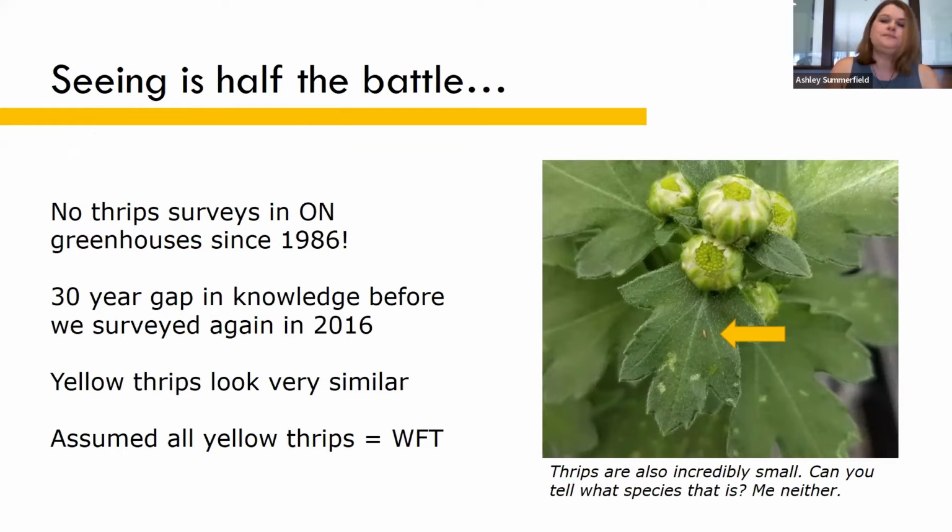One of the reasons why no one was looking is because with the naked eye, or even with a hand lens, all yellow colored thrips pretty much look the same. Even a thrips expert can't confidently tell yellow thrips apart without a microscope. And it's because of this barrier that until very recently, most growers and consultants just assumed that yellow colored thrips in the greenhouse were Western flower thrips.